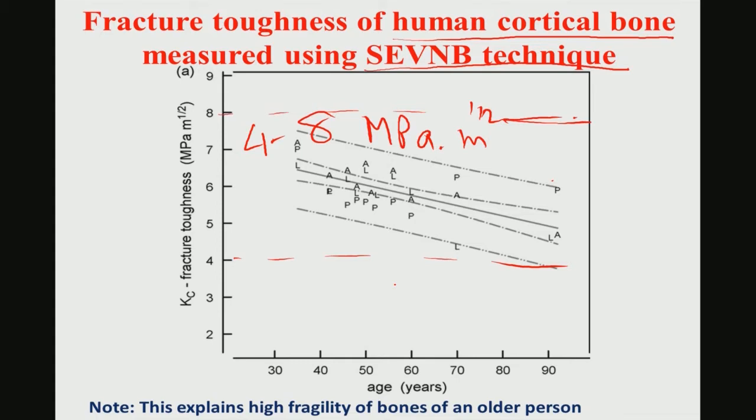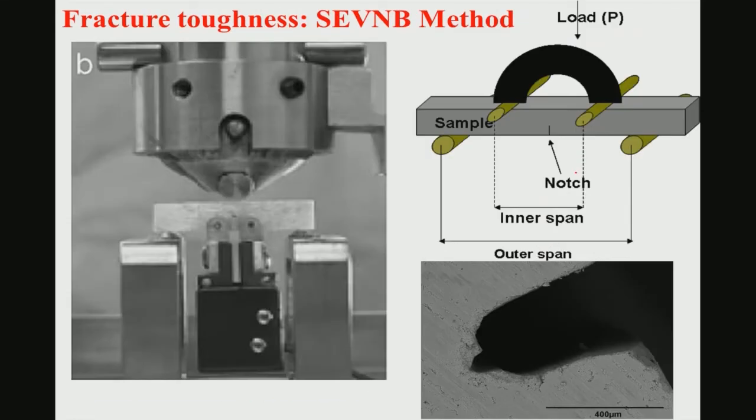So, this slide also tells you that in older patients, like patients of age 70 to 90, their fracture toughness is much lower compared to adult healthier patients of a lower age group, like below 50 and so on. So, therefore, older patients are more prone to bone fracture during an accident, or if they slip on the floor and so forth, because their fracture toughness is very low compared to adult healthy persons.